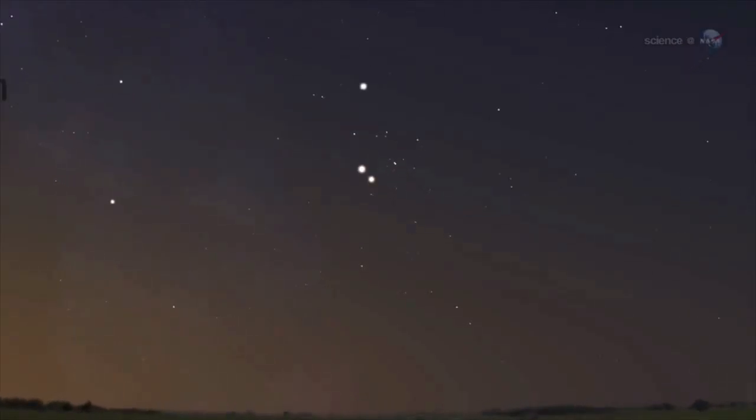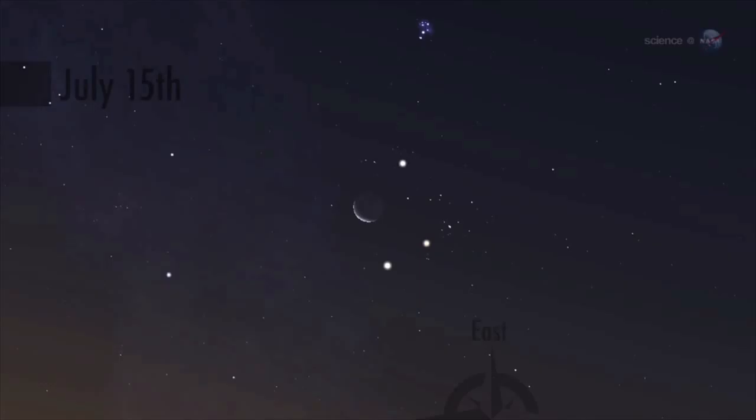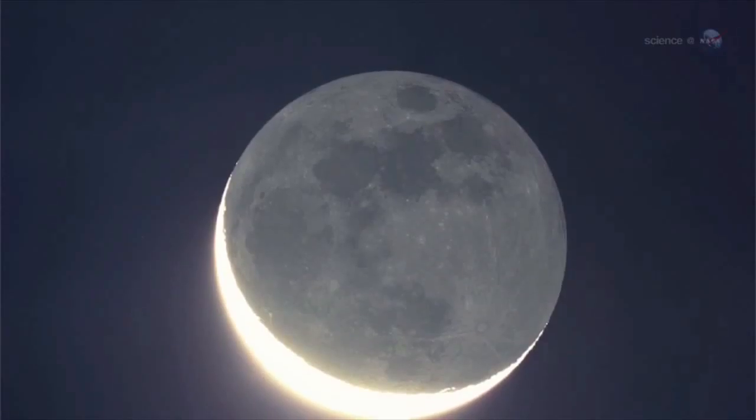On July 9th, Venus and Aldebaran converge to form a planet-star pair of surpassing beauty. Scarcely more than a degree of arc will separate the two celestial bodies as Jupiter looks down from overhead. And then on July 15th, a 12% crescent moon joins the show, forming a bright celestial triangle with Venus and Jupiter. The slender arms of the crescent cradle a ghostly image of the full moon.